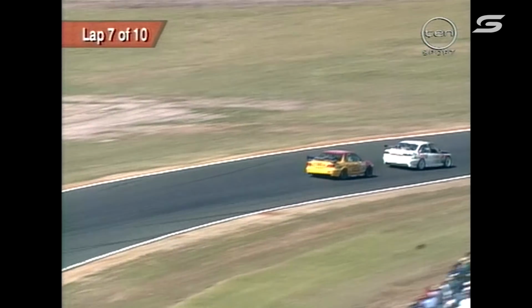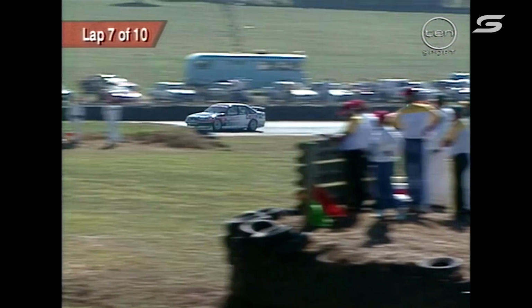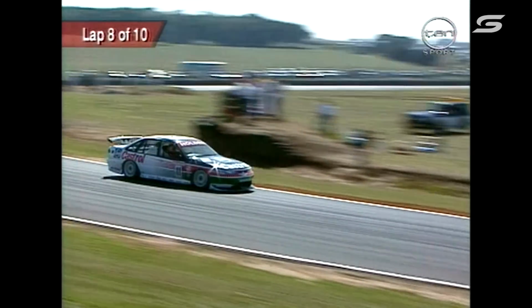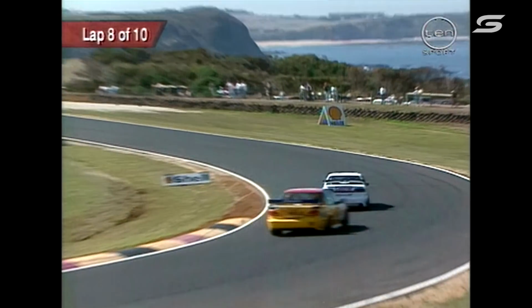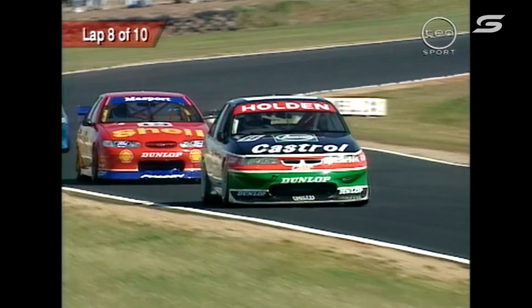We are winding this one down after a disastrous start with the Mark Larkham incident, and we saw that Mark was okay. He got out of the car straight away. This is the battle for 4th and 5th. The Castrol Commodore of Larry Perkins. He also had a great run at Indy Carnival last weekend. And he has got a rear view mirror full of John Bowe.